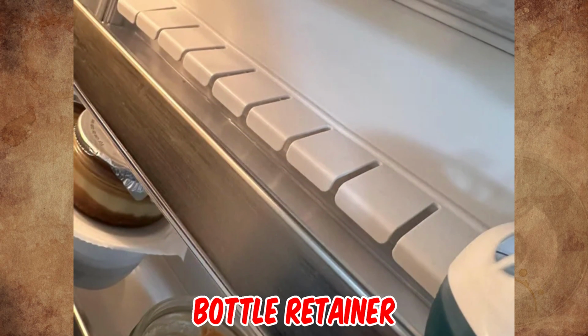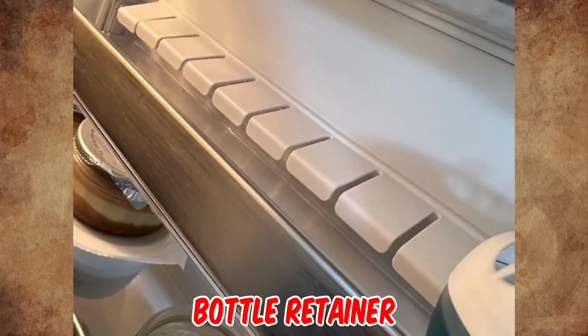That is a bottle retainer. It pushes bottles and jars forward so they don't slide around or tip over backward when you close the door.